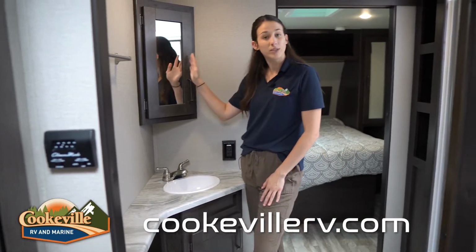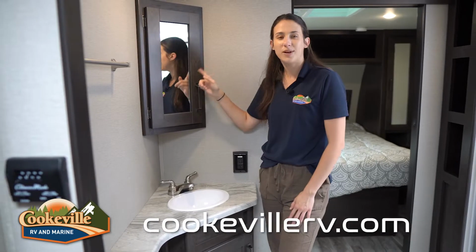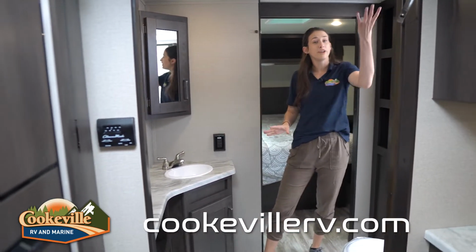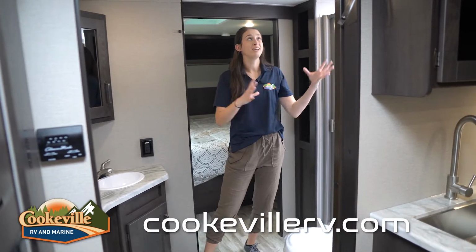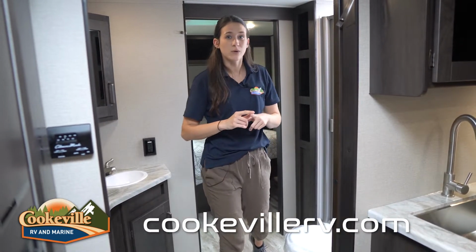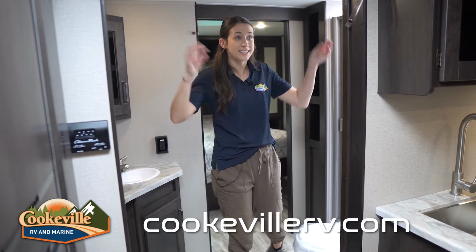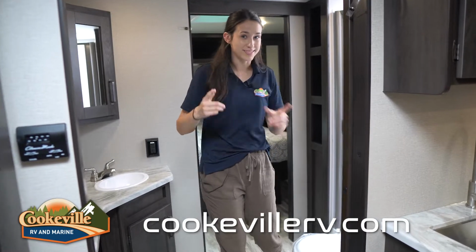Really convenient for the only bathroom of this Transcend, as well as a mirrored front medicine cabinet, extra outlets, and even a vent fan here, which is handy to keep on not only when you're taking a shower, but when it's just hot in here, it helps sort of draw out some of that hot air, and it is centrally located, so it would probably help you with your entertainment space as well.